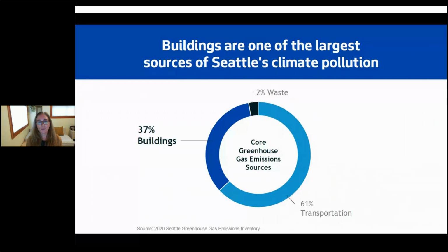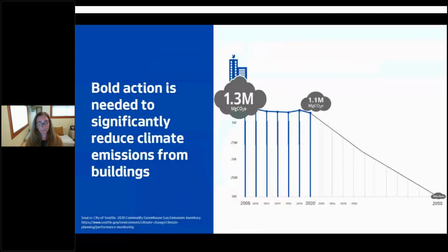So why are we doing this? Well, buildings are one of the largest sources of Seattle's climate pollution, comprising more than 1/3 of our greenhouse gas emissions. And as many of you know, we've had for quite a long time in Seattle a climate action plan to reach net zero by 2050. But despite all the amazing work that has been done with incentives and codes, you name it, amazing work of buildings and developers, we are not anywhere near on the trajectory to meet those 2050 net zero targets. So we really need to do something more significant.